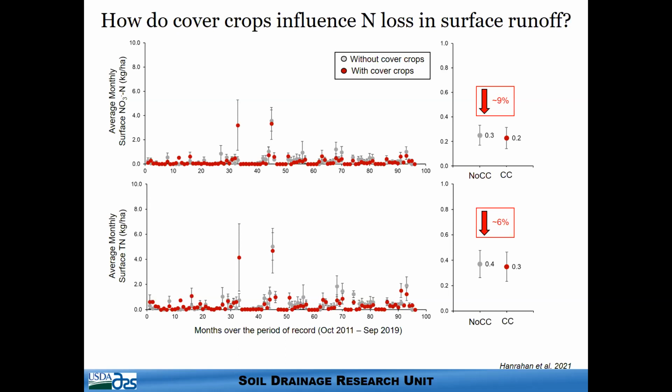You can also see that these values, this 9% and the 6%, are substantially less than the percent reductions from tile that we saw on the previous slide, which I think really underscores the effect that cover crops can have on nitrogen loads from tile drainage systems specifically, and really demonstrates the utility of cover crops as a conservation practice to mitigate subsurface N losses, which Vinayak already showed us is the primary loss pathway for many of the fields across this edge-of-field network.